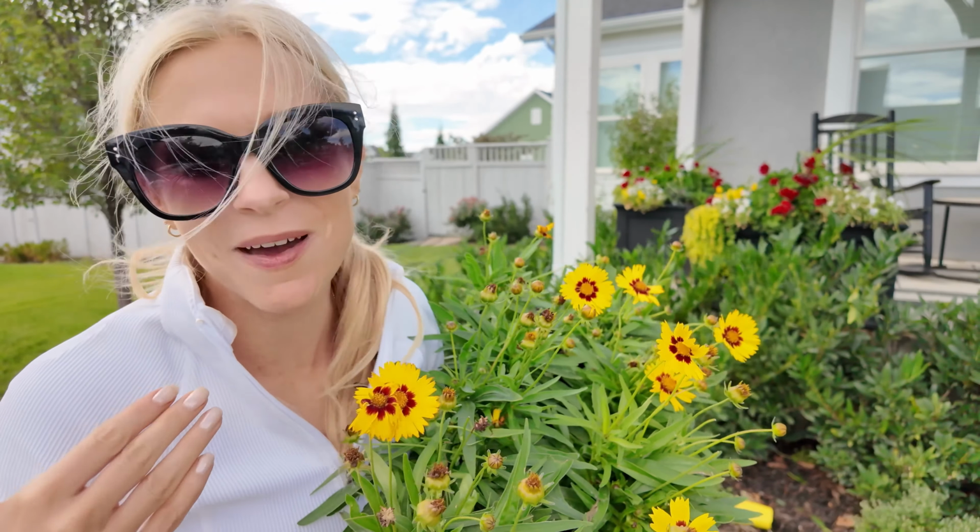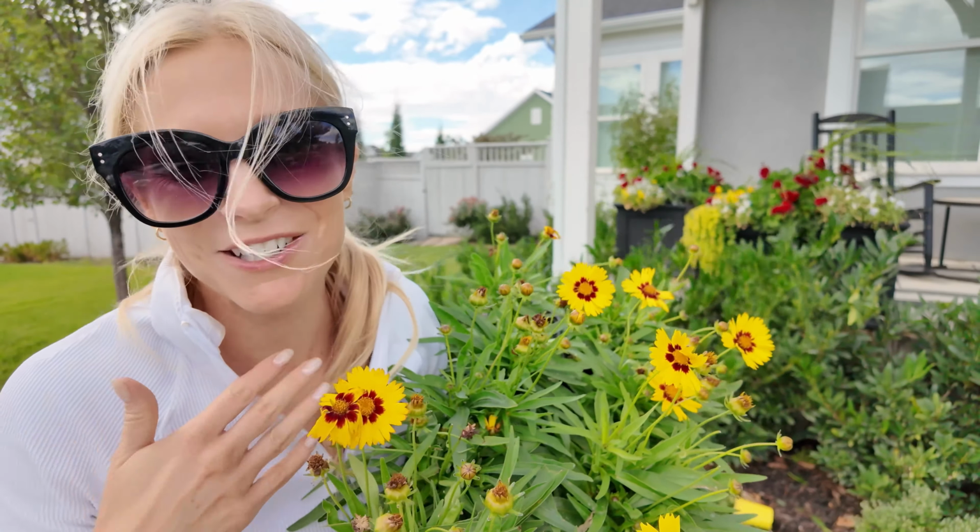And then I've got to run and edit some videos, and I'll come back and show you the final result after they've gotten everything all planted in. But that's the plan for these guys. It's going to look amazing. I'm really excited to see it. The pollinators are going to love this as well.